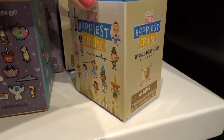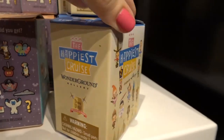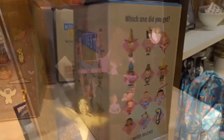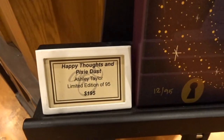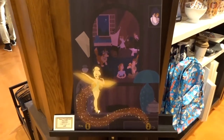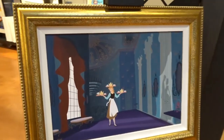And then there's also mystery boxes, or blind boxes, I think you call them, for the Happiest Cruise. And here are the options for that. I think this girl was just here, Ashley Taylor. I think she was here recently signing prints. We missed her. We just did Universal on those days, so we didn't get to see her, but I follow her on Instagram because I really like her artwork.